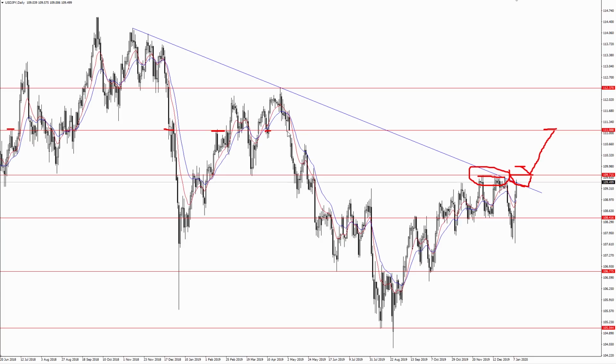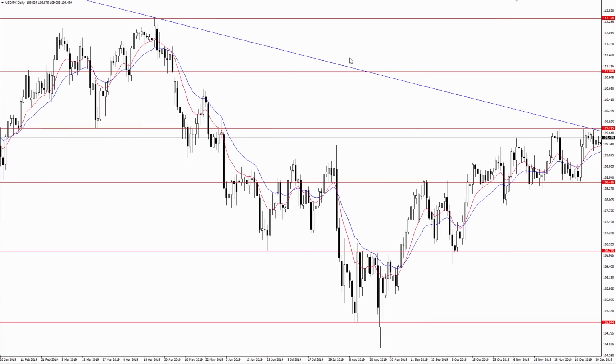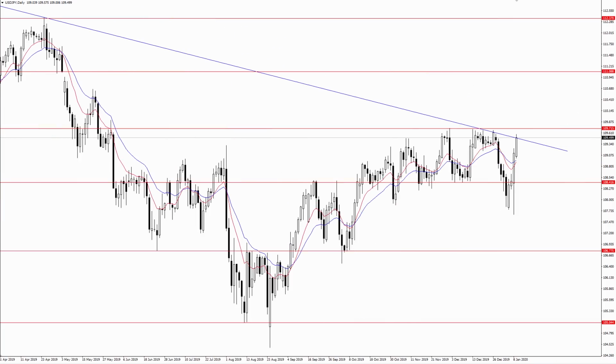Okay, but 111.10 was also this gap back here in May of last year. Now, this gap as of right now is unclosed. So notice how when the dollar yen opened the very next session, it opened down here, it rallied, but it never did quite close that gap at 111.10. And in my experience, a gap that remains open like this for that period of time tends to serve as support or resistance once the market reaches it. So in this case, 111.10 would be the next key resistance level if we do see this pair close the day above that 109.50 to 109.70 area.